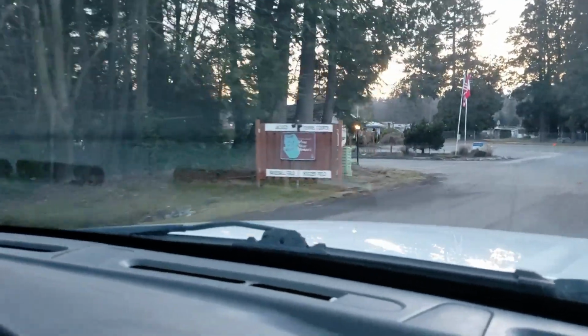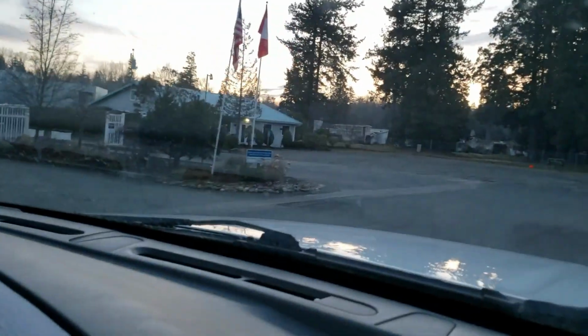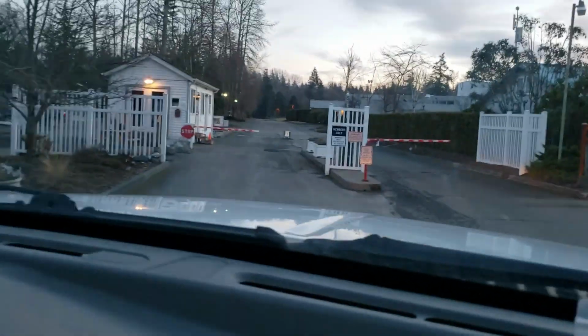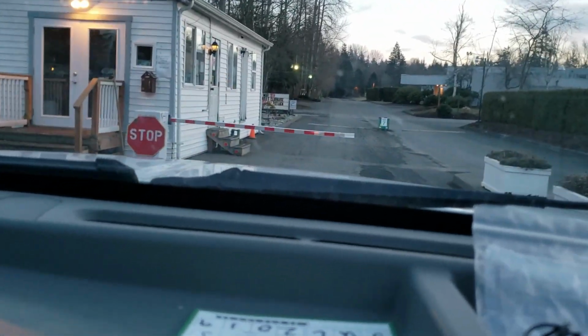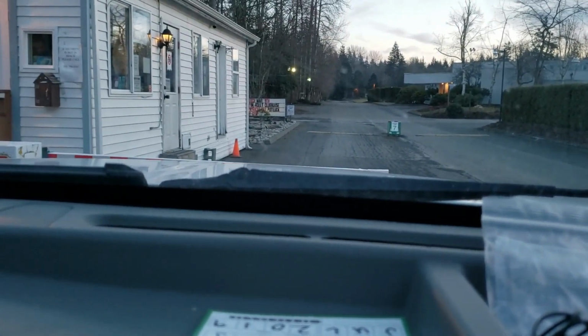For starters, we didn't even know if we were in the right place because there were so many tiny homes slash cabins all around, and we couldn't see any RVs from where we were. The RVs are in a lot behind where you go in through the gate. So when we got there, we got escorted around, which was pretty cool.